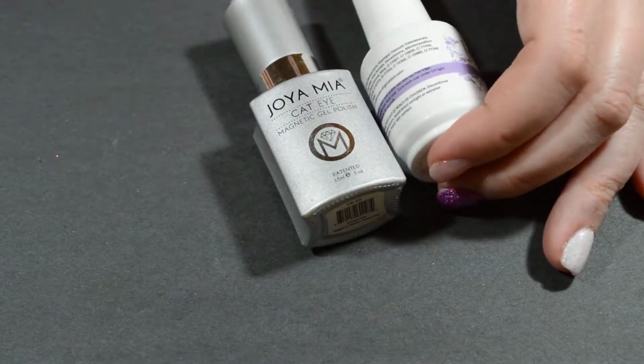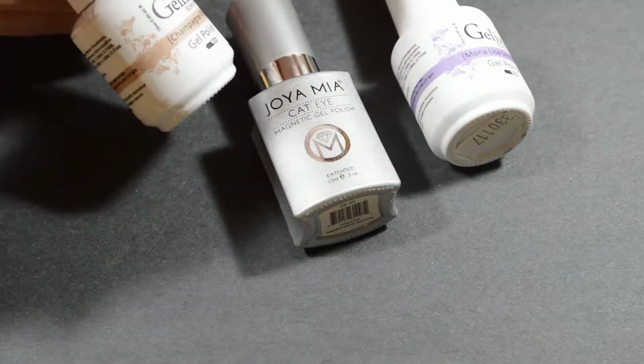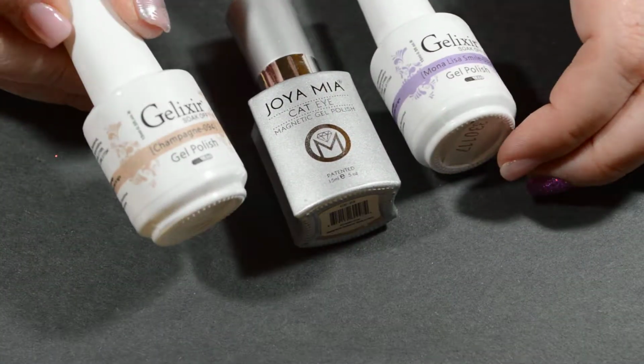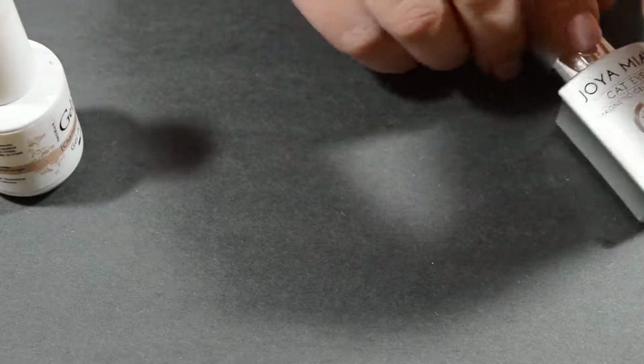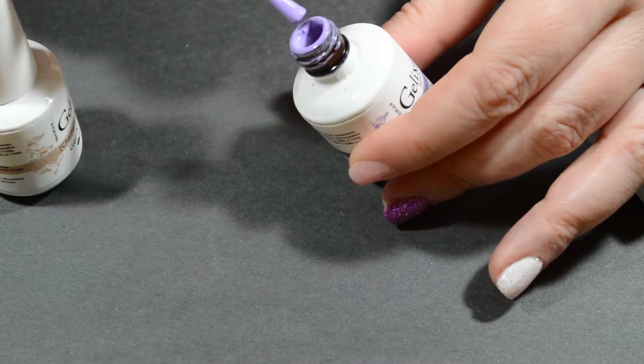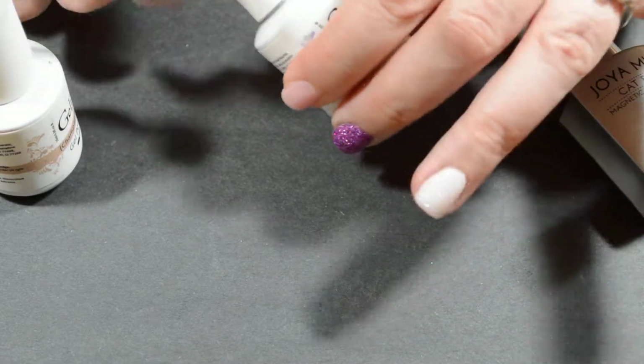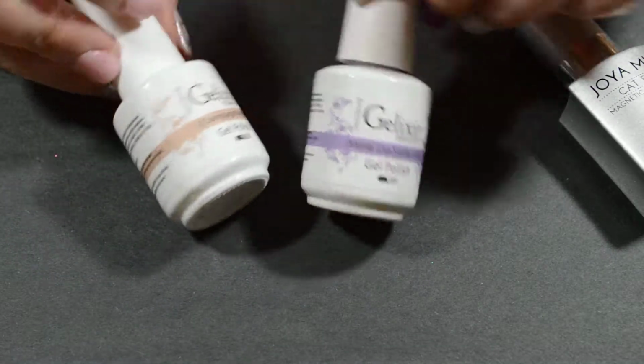Next, oh, what am I doing? Look at that, that's Gelixir, not D&D. So, Gelixir, they're the one with the champagne glitter. They also have this purple one that is super popular with the pearl chrome over it. Gelixir, my new favorite brand, period.